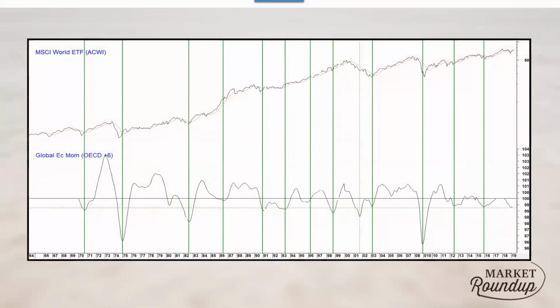So let's get started off with a look at the global index now, the World Stock Index, the MSCI ACWI, and comparing that to the global momentum indicator as put out by the OECD. It's a leading indicator of the global economy, and the stock market's very much tied up with it.